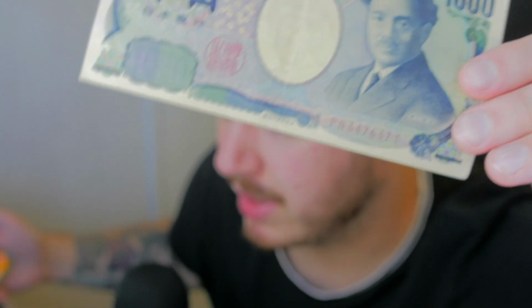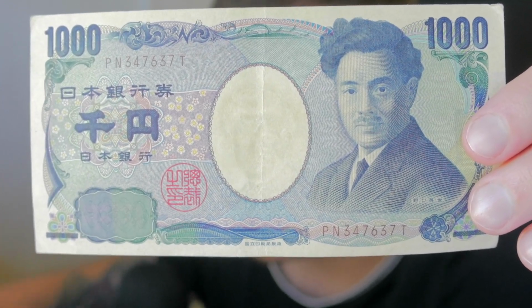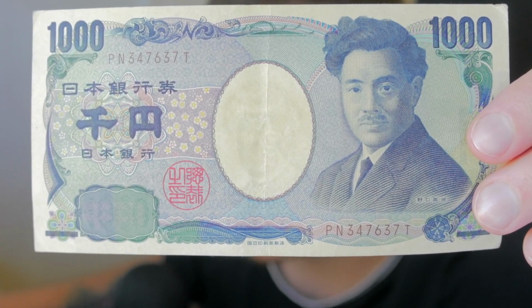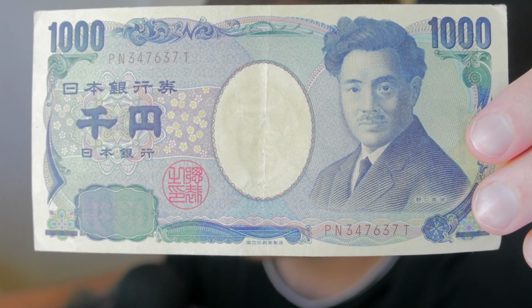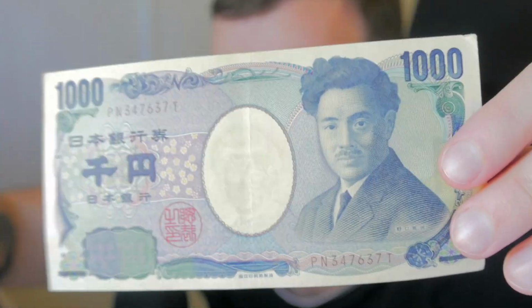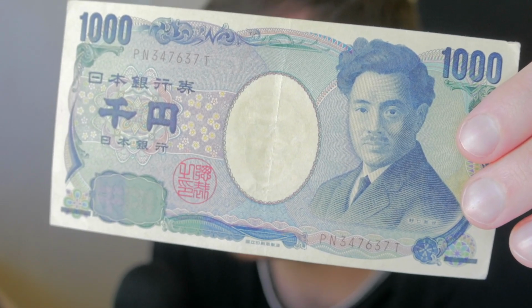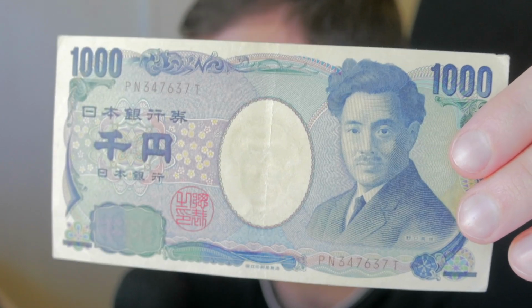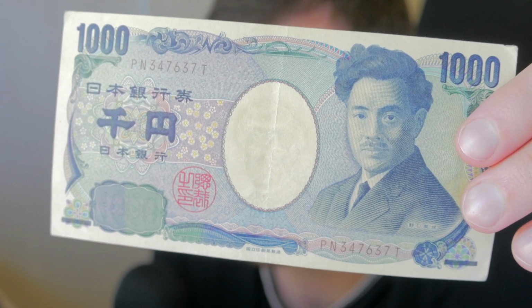Now these are paper bills. They feel more like American currency than Canadian or Australian. And the funny thing is, these bills are leaving circulation in 2024. And there's going to be a new set of bills that go into circulation with different designs. So I actually picked like the perfect time to look at these.